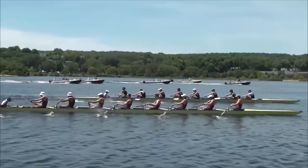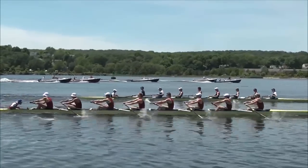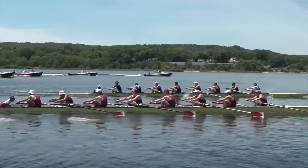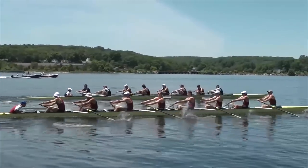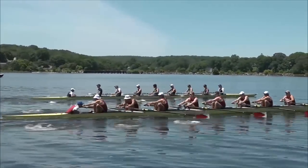Yep, Yale's got a nice rhythm, good length. I'm really looking at Nick Rusher in the bow, rowing very long, very horizontally. Doing a nice job just setting the boat up. And, of course, John O'Winter has so much experience from this race. He raced twice this distance as a freshman. And, yes, Yale is slowly moving out.